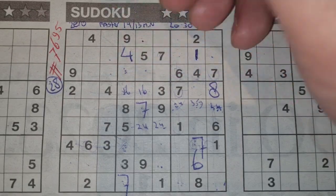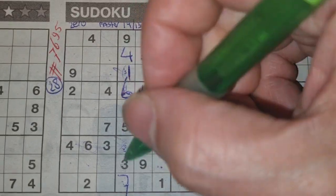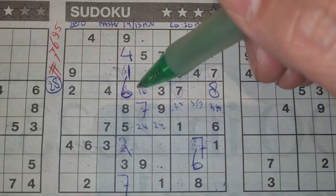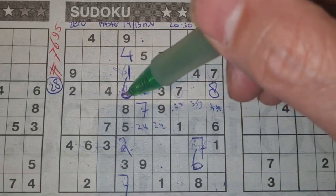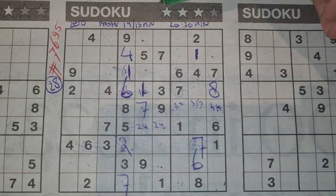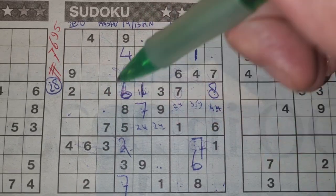We have a 6 here in this row, so no 6 there. 6 should be here, and 1 goes there. So 1 digit left in this column for number 2. And I've marked those 2 boxes earlier with the 1 and 6. We have a 6 now, so this box should be a 1 now. Alright. Need a 6 here.